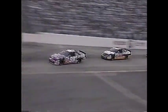There's the Burton brothers, Ward Burton 22, Jeff Burton in 99. Oh, 99, a little bit loose as he comes off that second corner. David Green right behind Jeff Burton, and then comes Ted Musgrave.